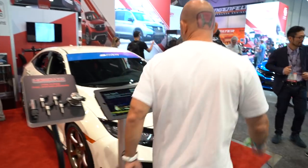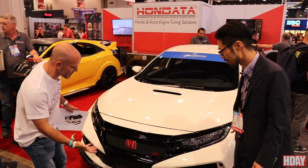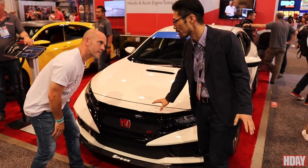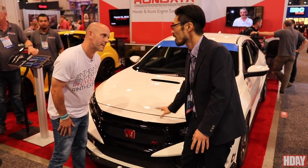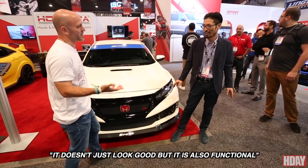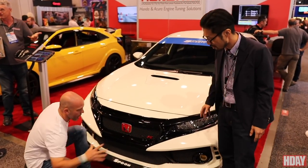Let's check out the Spoon car with Daisuke from Spoon Sports Japan. Hi, nice to meet you. We are in front of the Spoon Sports car and we're gonna tell you a little bit about it and what makes this so cool. So Daisuke, starting in the front, all new bumper, right? Yes, this is a new bumper, and it doesn't only look good. This is for performance parts. Of course, it's Spoon. It doesn't just look good, but it's also functional. Yes, that's what all this is for, for air to come through.